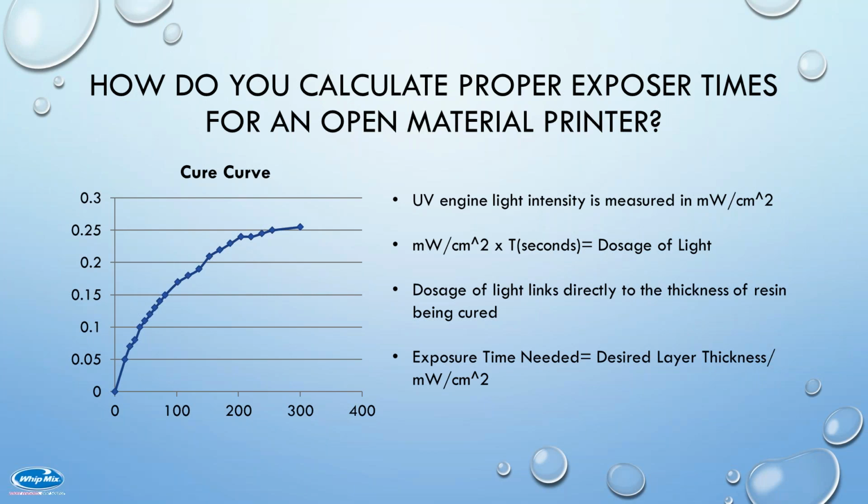Well, what we're going to do is look at our cure curve, and we're going to say we want to cure a layer that is 0.1 millimeters thick. If you look on the left side of that chart, we can see 0.1 millimeters. And then if we look down at the bottom, that's the dosage of light needed. So it's about 50, a rating of 50.